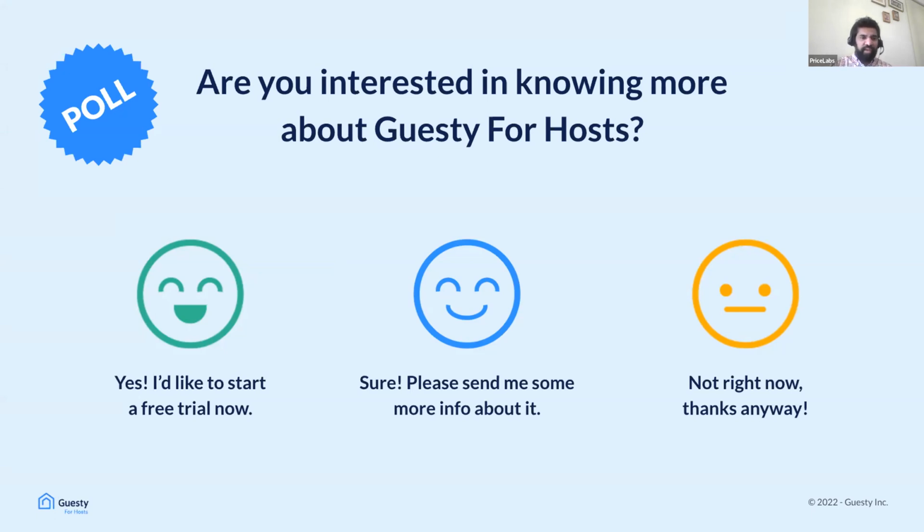So as it's going on, here's a question very simply for you, Markus. What is the ROI of me using a PMS, Guesty for hosts, versus just doing this manually, right? There are some users who are like, don't send me this information yet, or not considering it. Like, why should I buy another software?